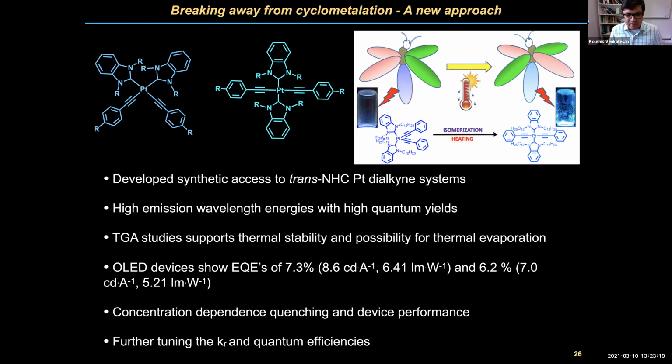And of course, if you look at it critically, one of the things is that it shows very strong concentration-dependent quenching, and of course the device performance is affected by that.